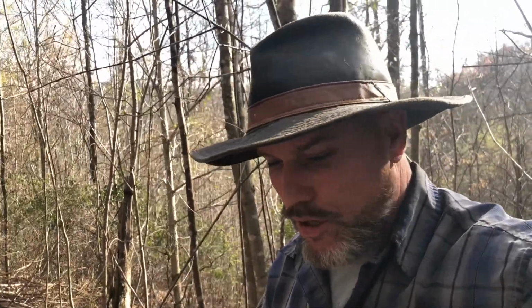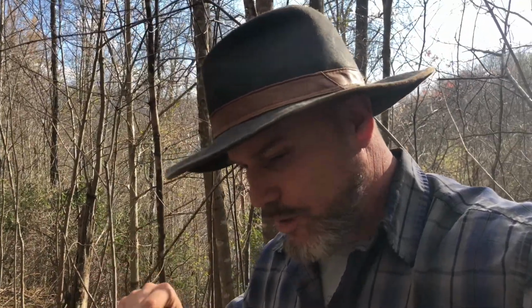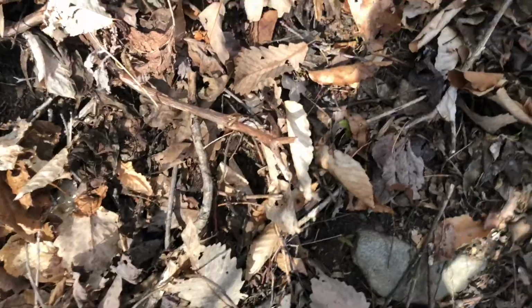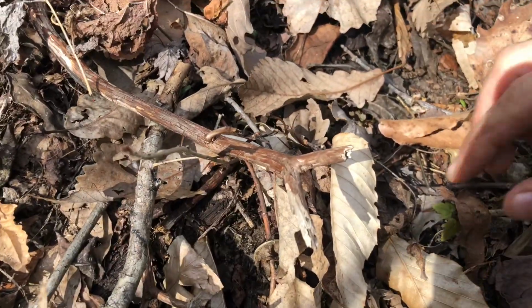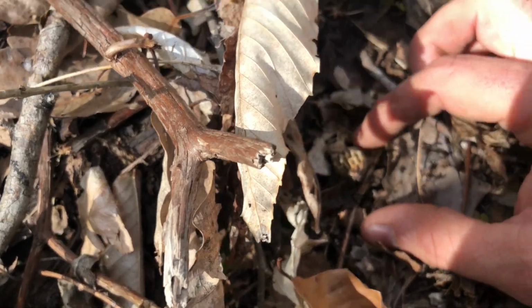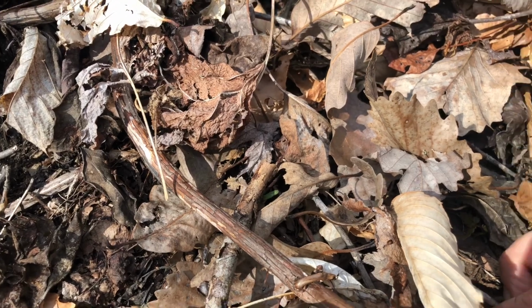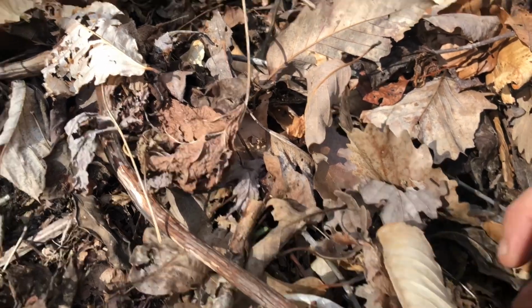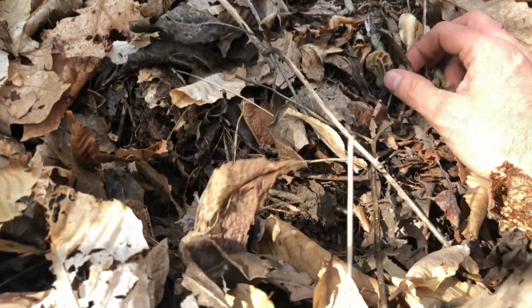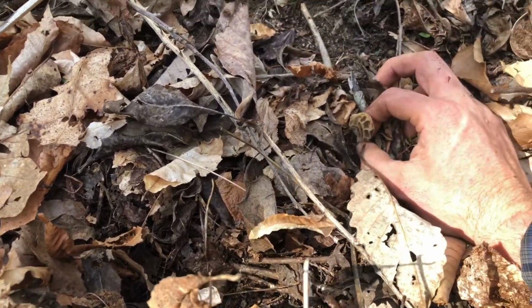I literally just saw two more mushrooms popping up, and now I lost them, but let's see if we can find them. Maybe you'll find it in the video before I do, hopefully. Oh, there's one. I found it. Sorry, not you. They're a little teeny tiny one. Here is a bigger one.